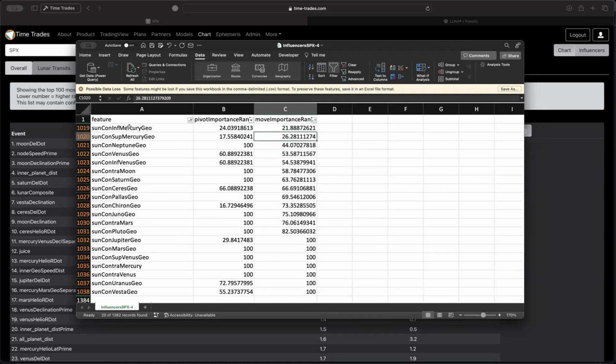All right. So Sun inferior conjunction Mercury has a move importance ranking of 22. Okay, so that means it's in the 21st or 22nd percentile of importance, right? It is the most important of all of the sun conjunctions, okay? So that gives us a very good sense of, hey, this is important.